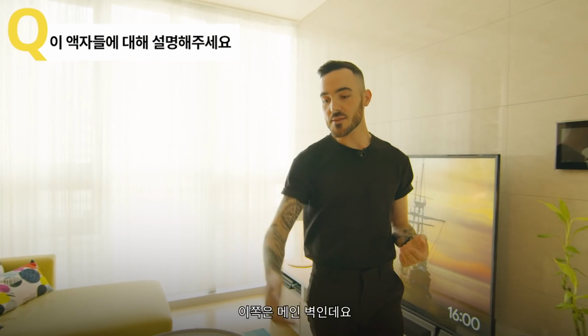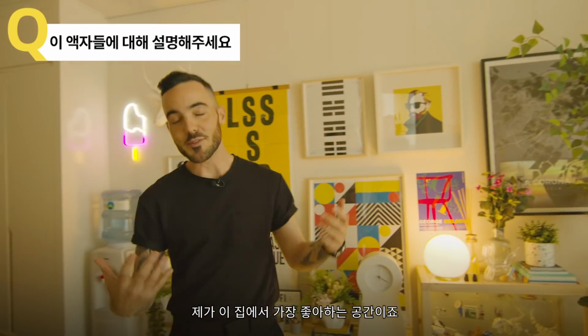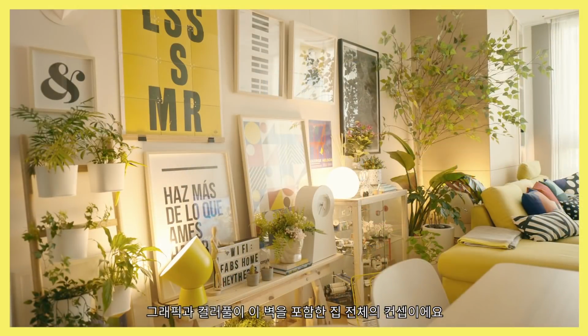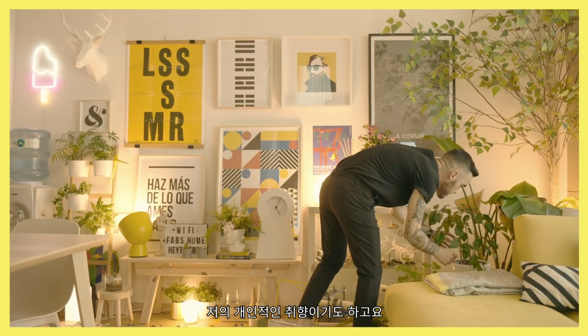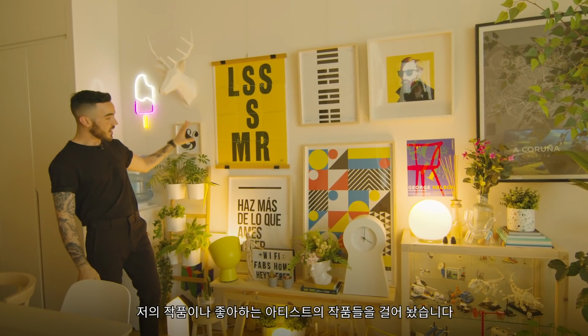So this is the main wall. I like to call it the poster wall because it's my favorite wall of the house. The concept here and everywhere around the house is graphic and also colorful. I like my home to be graphic and colorful, so this wall is a representation of it. I like to have things that I did on my own, also things from my favorite artists.